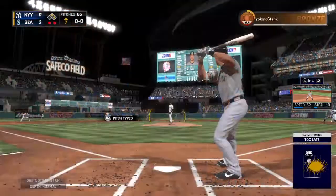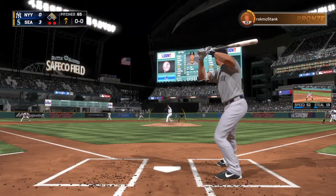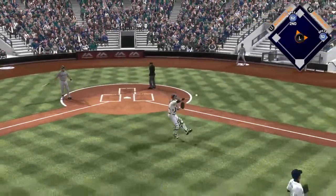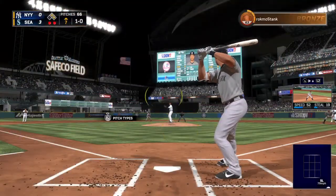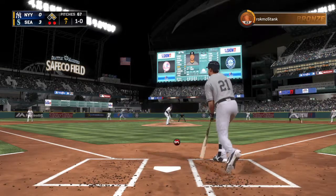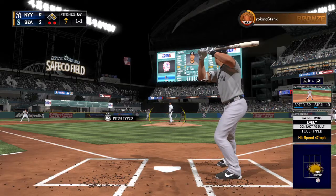First baseman number 21, Joe Mauer. In the dirt here. Throw goes over to third. And the runners will stay put here on ball 1. The 1-0 now to Mauer. Very weakly on the ground, but it's foul. Strike 1.